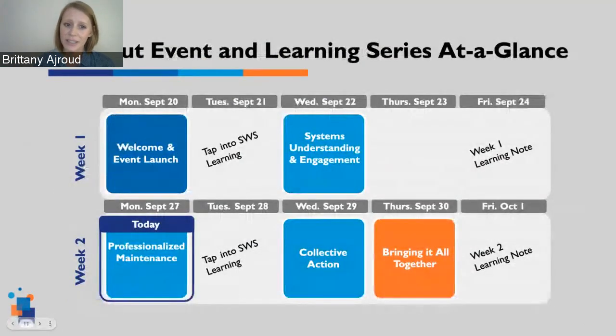As I mentioned at the start, today is the second of three deep dives on SWS priority learning topics. We have a session on collective action this Wednesday, and our final session on Thursday will be tying everything together and presenting key findings and recommendations from each of these deep dive topics. Similar to last week, we'll be sending a tap into SWS learning email tomorrow and a weekly recap on Friday.